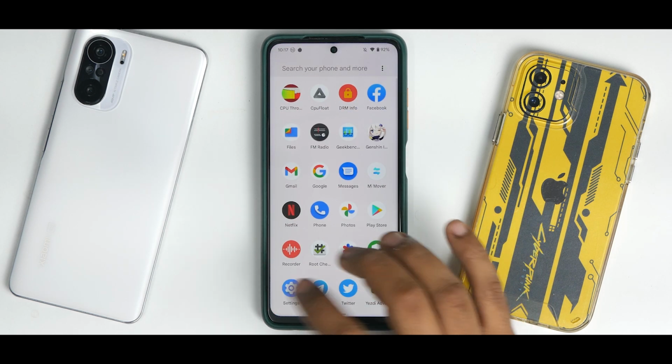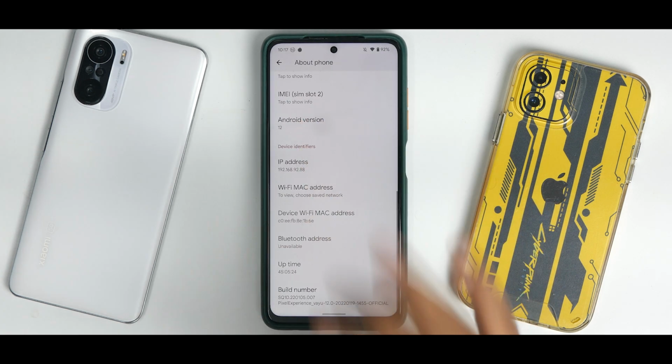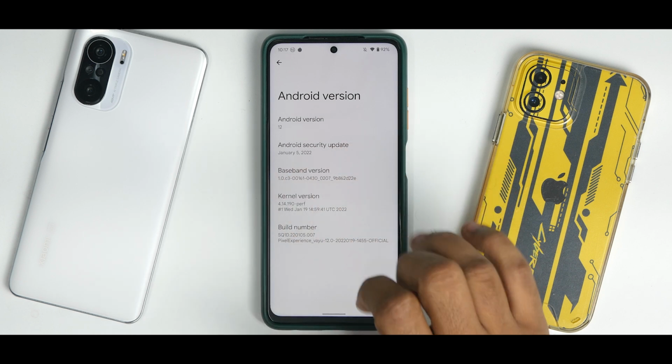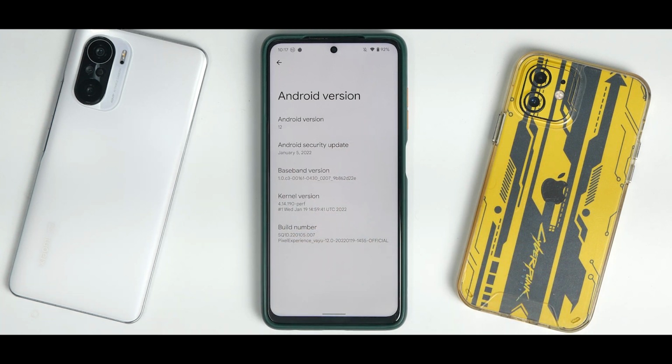Now let's actually go to settings over here. Let's go to about phone and let's go ahead and talk about Android version 12. It does come with the January security patch. The kernel is the Perf kernel. I really wish they could have come up with a better kernel, because for this device, the Poco X3 Pro, we do have a ton of kernels which are giving great performance, and soon or someday they will maybe switch to a different kernel which gives you good performance. Now, that's not to say that Perf kernel is a slouch, because this Perf kernel on custom ROMs is doing a great job.